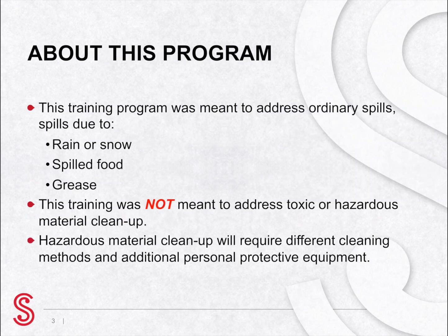Note that this training program is intended to help you properly clean up a non-hazardous spill. A non-hazardous spill involves non-toxic material, such as tracked-in water from rain or snow, or spilled food products. This training does not apply to a spill or leak of toxic material, nor does it apply to a spill due to blood or bodily fluids. These would be hazardous material spills, which require more specific cleanup methods based on the product that has been spilled. They also require a higher level of employee safety training and an increased level of employee personal protective equipment.